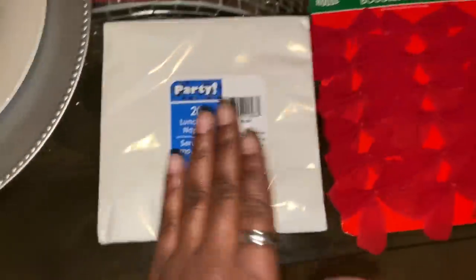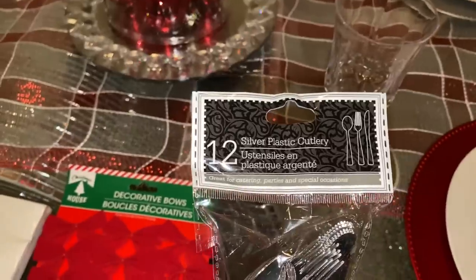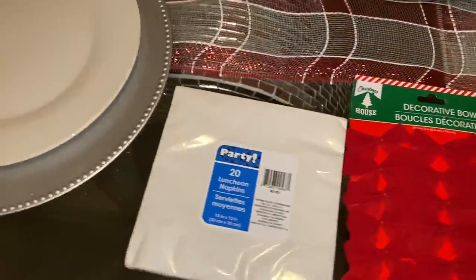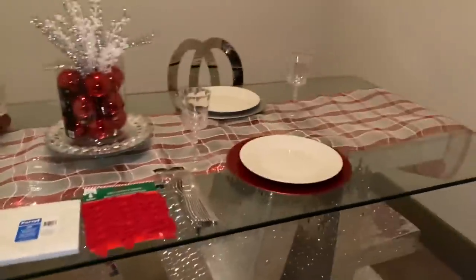Like I said, I got everything from the dollar store. These are not real. These are silver plastic, but it looks real. It's all about the illusion and how you carry yourself. So if they watch this video when they come over, they're gonna be like, oh, but if not, boom.